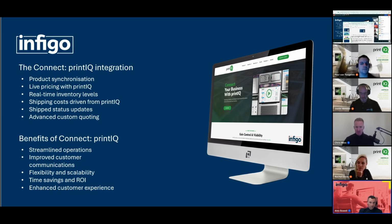Product details, imagery, quantity tiers, everything is kept up to date, and there's a single source of truth, which will be printIQ. We have real live pricing in real time. So pricing driven from obviously the complex quoting functionalities of printIQ are automatically reflected in Infigo.